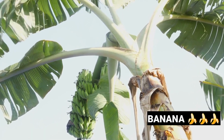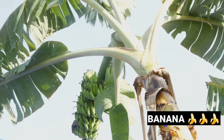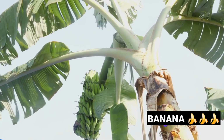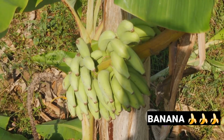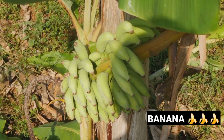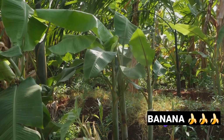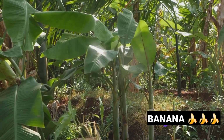There's a common misconception that bananas grow on trees, when in fact they grow on plants that are officially classified as an herb. Yes, that's right, an herb. The banana plant is the largest herbaceous flowering plant, and the bananas we eat are actually its berries. Another interesting fact is that bananas don't grow from a seed, but from a bulb or rhizome.